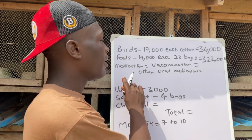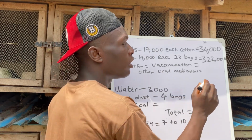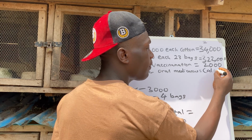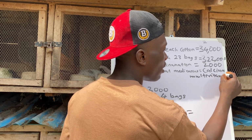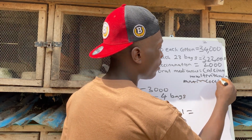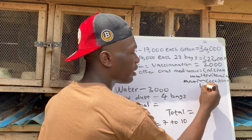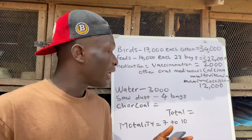Okay, so moving on, the medication, vaccination, and also other oral medication we are going to be using. For the vaccination, the Gumboro, we are going to be using 2,000 naira. Then other oral medication like the calcium, the multivitamin, and the anticoccidiosis, and so on. We are going to be calculating 12,000 naira for other oral medication. That is what we are going to be calculating.